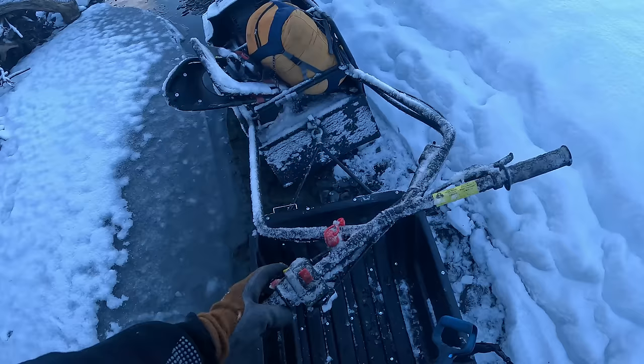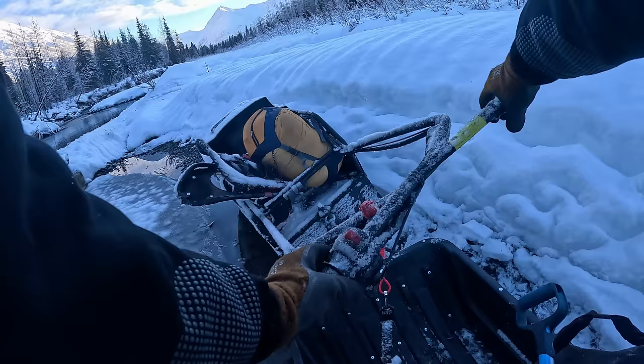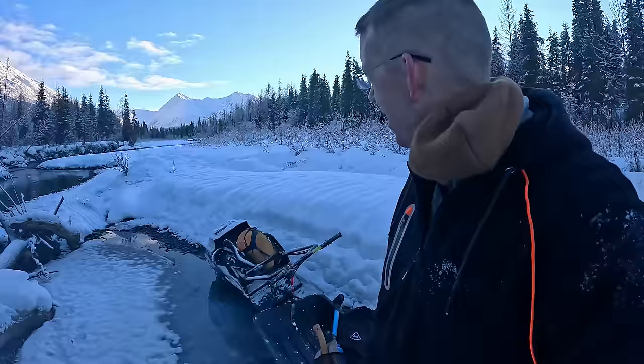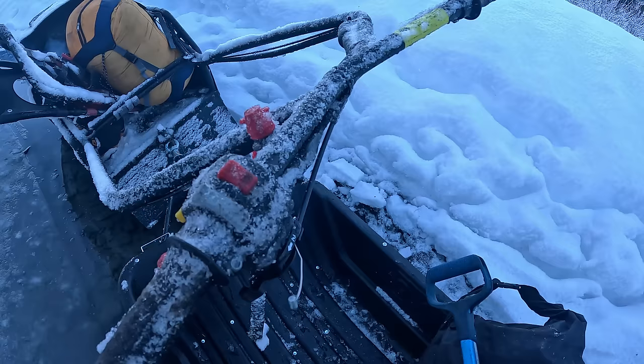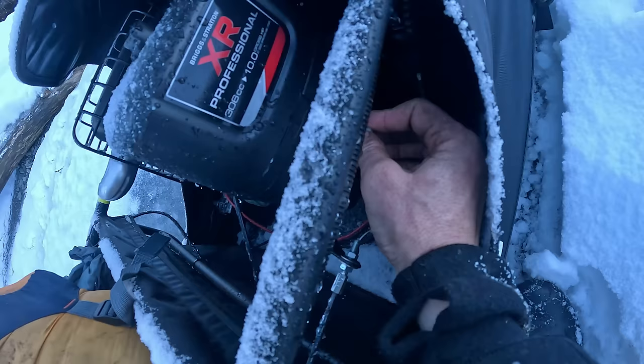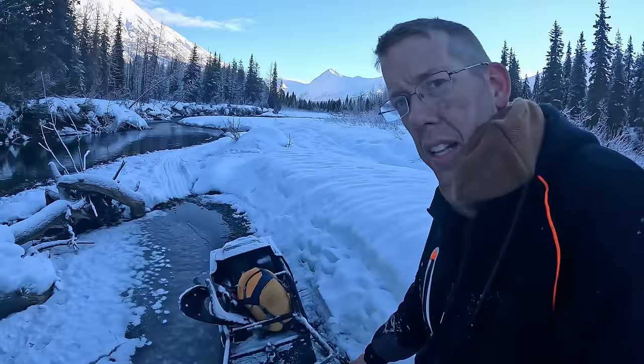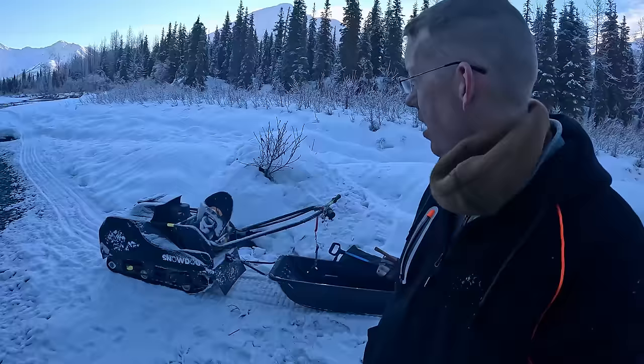Oh, what a beautiful campsite. But it's time to go home. It's starting rough. I'm no expert, but that looks like my choke is messed up. Yeah, that's not good. All right, I don't know what I did, but I did it. Well, that's why you always bring snowshoes. That thing don't start in the morning, you're walking home.